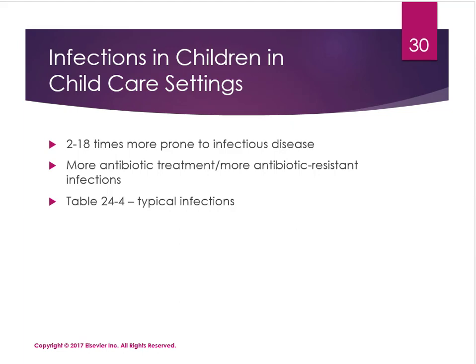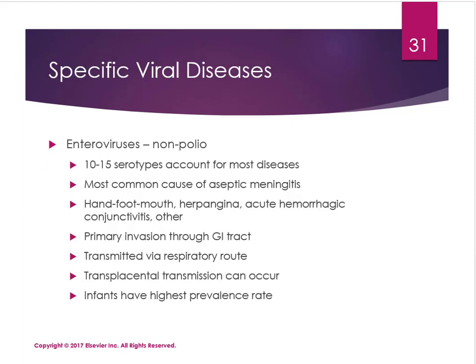In your book on table 24-4, there is a list of pathogens and mode of transmission that are seen in child care settings. We're going to talk about a few of those. The first one is the enterovirus non-polio. There are about 10 to 15 serotypes that account for this disease. This organism is the most common cause of aseptic meningitis.